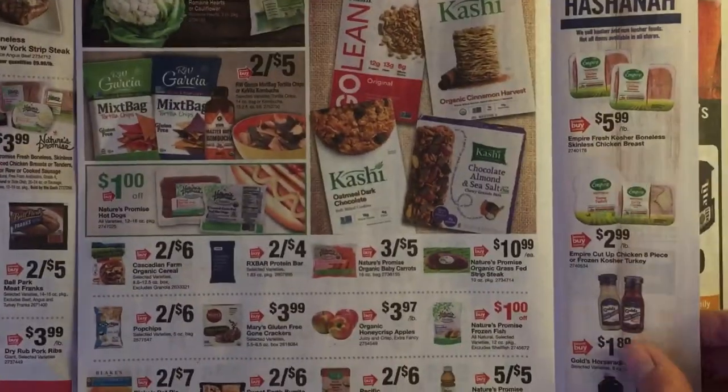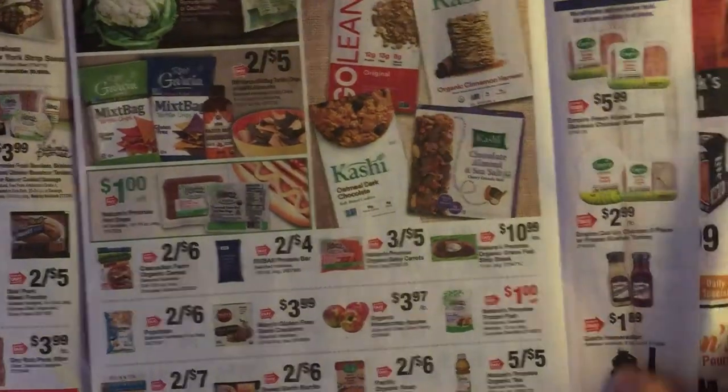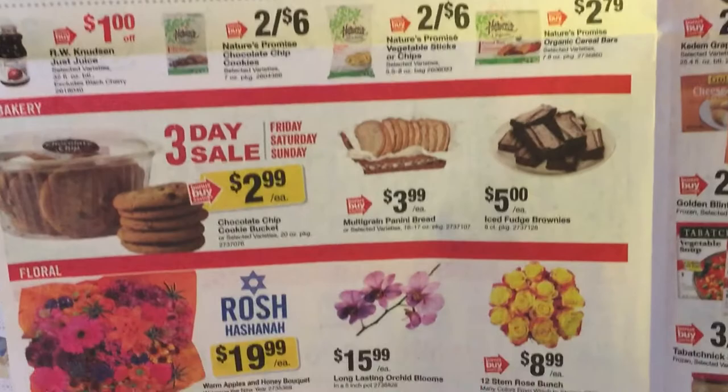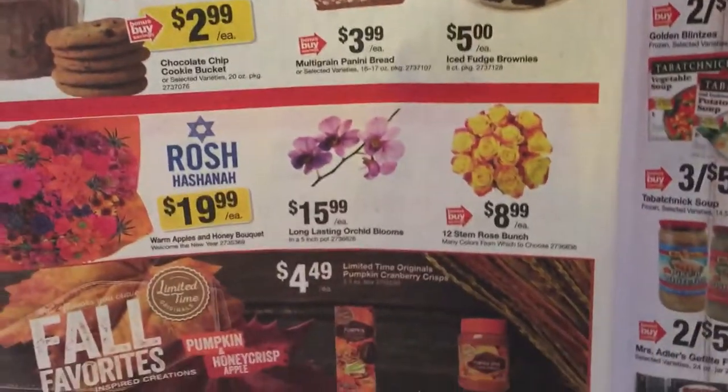All right, and these are the natural products. I don't really see much on that page.